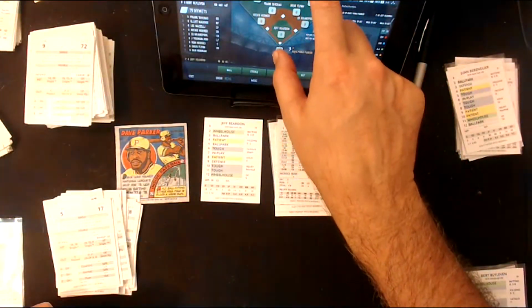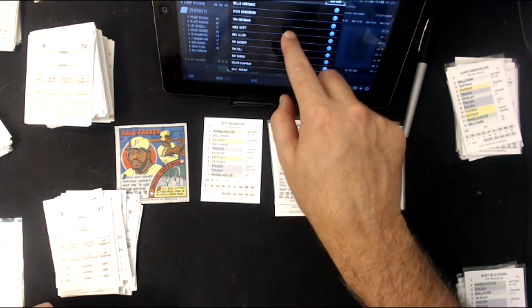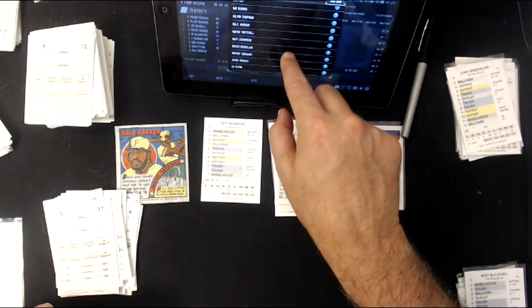All right, Reardon is going to be the ninth place batter. Pop him in there. Using a free app called iScore to keep track of our stats.